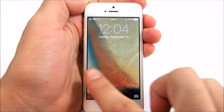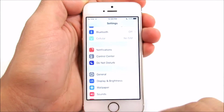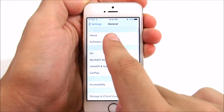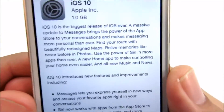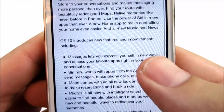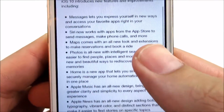So what I'm going to do here is just go into settings on the iPhone 5S. I'm going to scroll over here and show you that we are going to have an update here, which is iOS 10 for our 5S. If you go there, you can see Apple did push it out at about 12 p.m. Central Time. Your time zone might vary, but you can see iOS 10 is the biggest iOS release ever, and here are the included features. You guys can go ahead and pause the video if you want to read them.